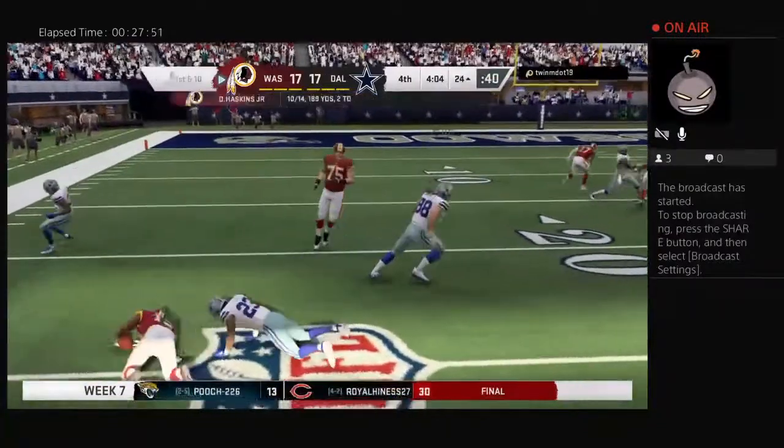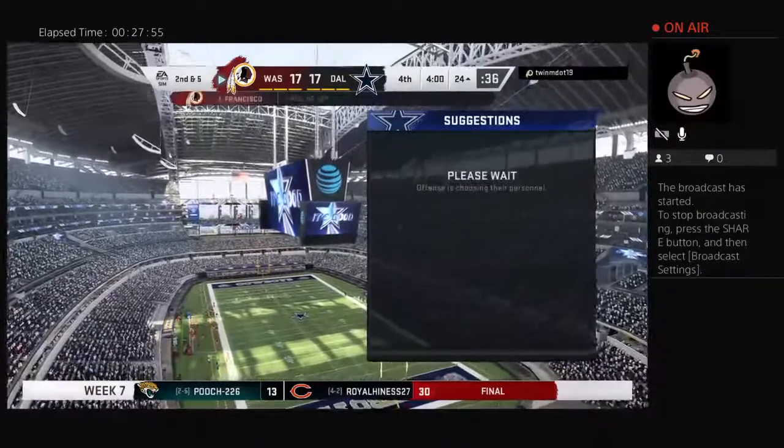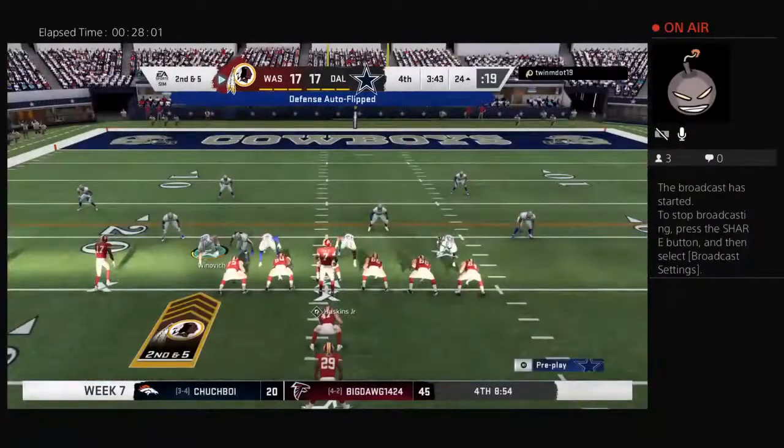Stopped at the 24-yard line after a gain of 5. Brandon, all things considered, they have to feel pretty good about getting that type of a gain considering the blitz that they just had against them.